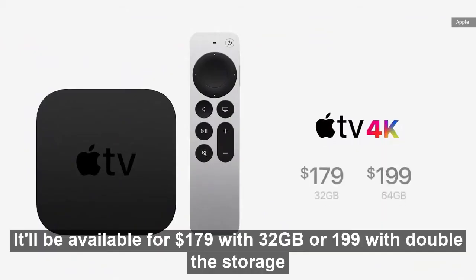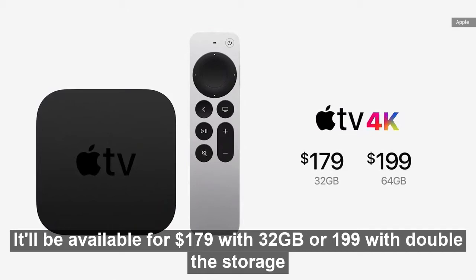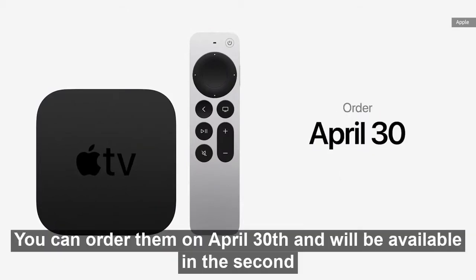It'll be available for $179 with 32 gigabytes or $199 with double the storage capacity. You can order them on April 30th, and they'll be available in the second half of May.